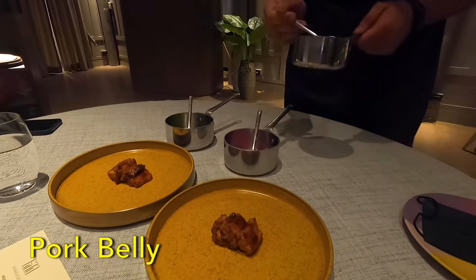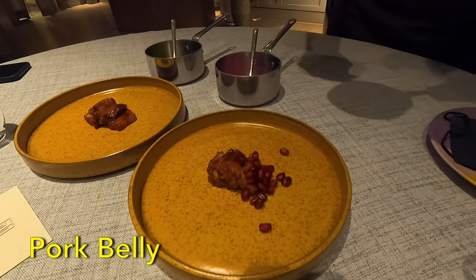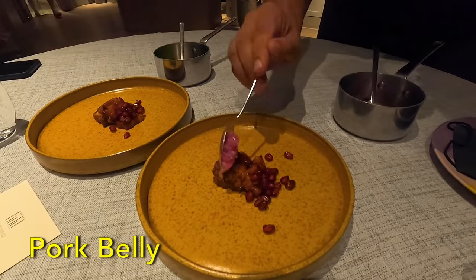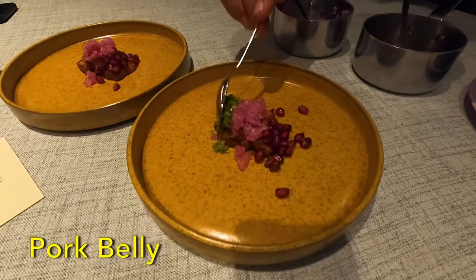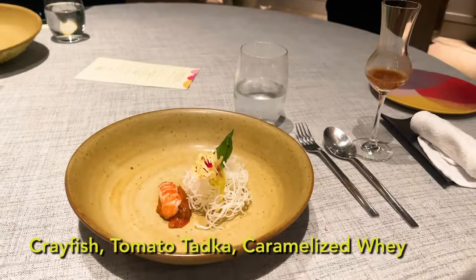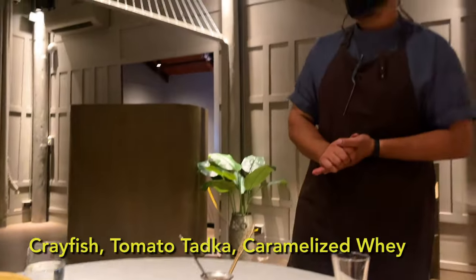All right. Along with that, we have a couple of toppings: pomegranate, which is glazed with pomegranate glaze, so it's pomegranate on pomegranate. We have some fresh onions. At the end, we have coriander stems seasoned with a bit of coriander oil. This is the star dish of the night. Is this the last dish of the night? Yes, the last of the savory.